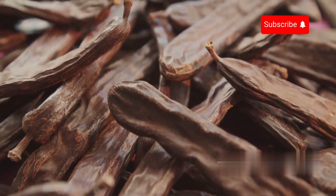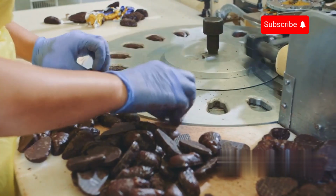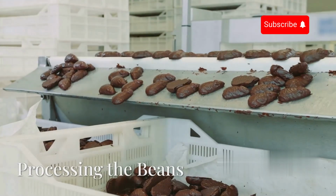Next, the fermented beans are spread out under the sun to dry for 10 days. To ensure even drying, they are turned every 30 minutes, reducing moisture and increasing shelf life.